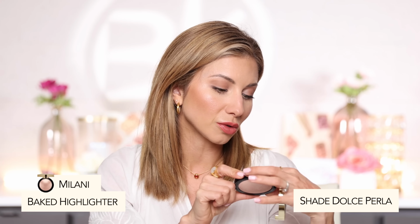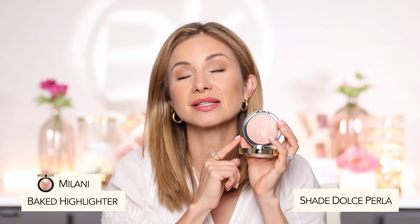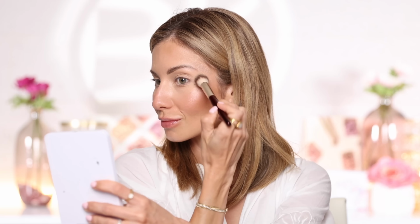This one's really beautiful. It's the Baked Highlighter in the shade Dolce Perla, and it's just really soft and pretty. I use it on my eyes as well, and I love how it looks on the eyes. Obviously, it's got some shimmer to it. It's a highlight powder, but it's very refined, and when you apply it on the skin, it almost looks like a liquid or a cream product that just kind of melds into the skin. It's super beautiful. It's not dusty.